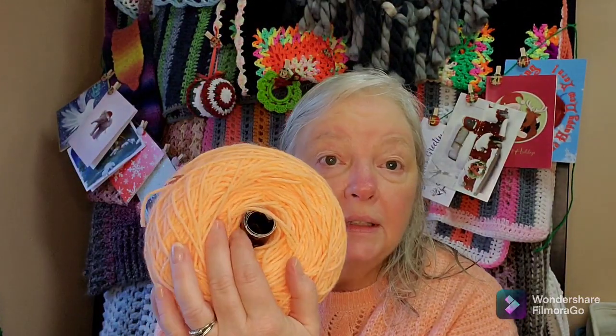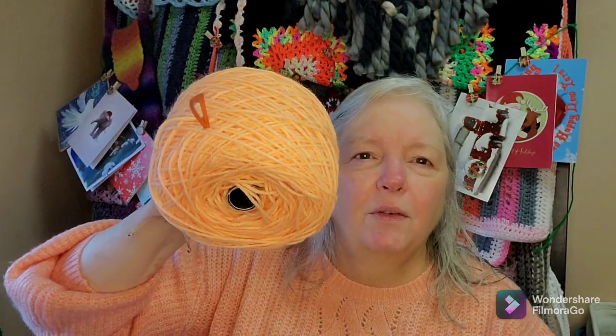And what do you guys do with them? You put them in the ball winder and then they can have this hole in the center. I want to be able to stick them on a rod and have them at an angle like this, and then you can see them all, see what colors you have. If you want to use them, you know what's there. Do you know what I mean? Or I could just throw them in a scrap blanket.